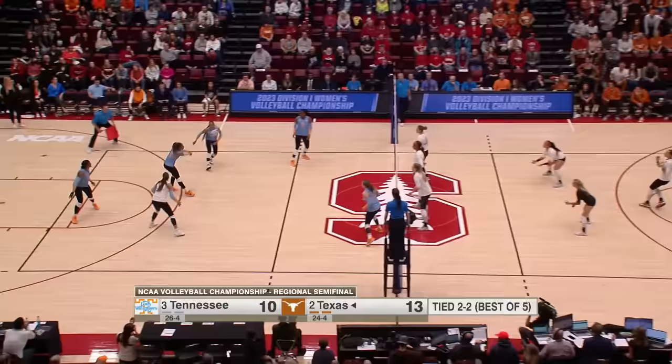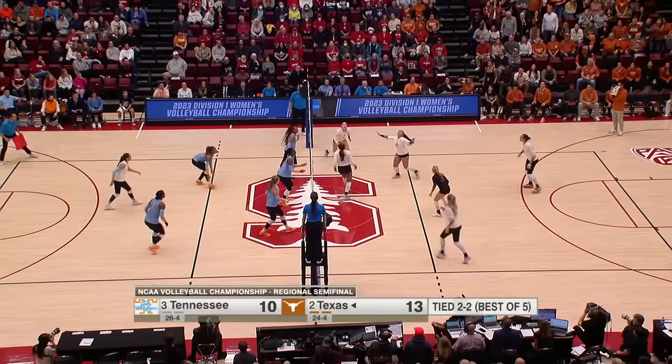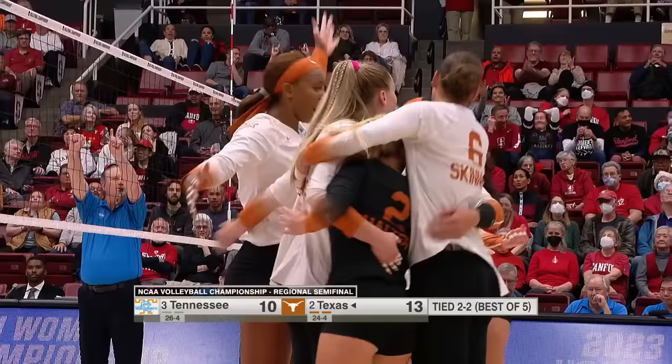Well, you just said it. She's a freshman, so she's figured a few things out. She's already got it going. Halter, great dig. Wettis off hands. Another joust at the net with Wettis and O'Neill there. Hakana to Wettis with the left hand. Finds the spot. Match point, Texas.